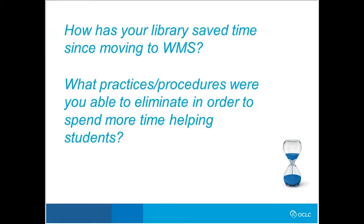Great. So as far as your library and saving time since you moved to WMS, what practices, procedures were you able to eliminate in order to spend more time helping students or doing other things?